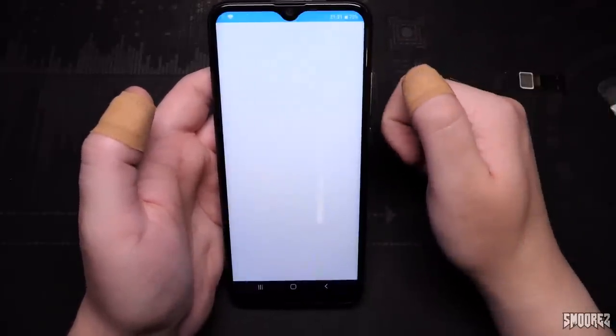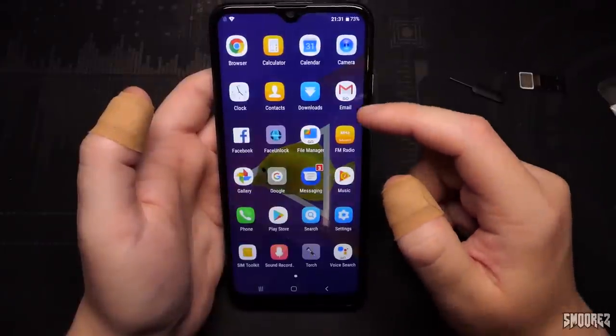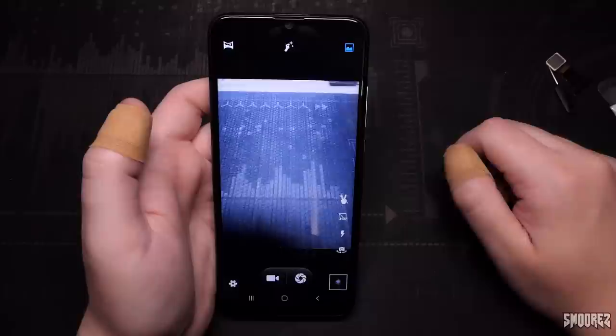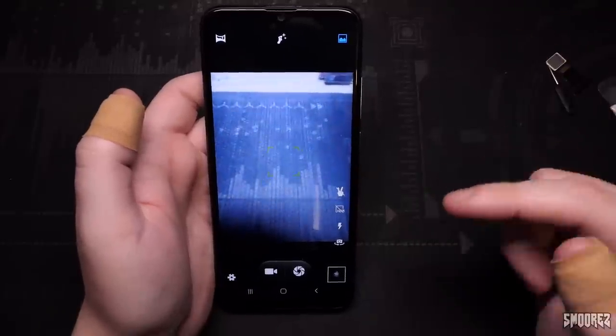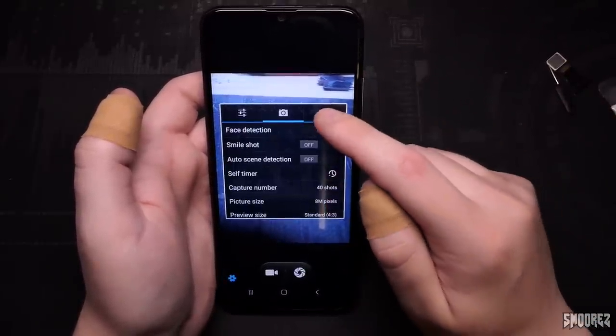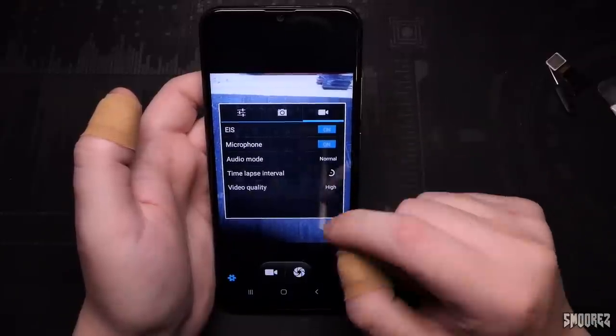Calculator looks like a shitty calculator. That's nothing unusual. Calendar, camera. Oh god, camera. Okay. It has autofocus. That's one good thing. It has HDR. That kind of works. In settings for the camera, 8 megapixels for the rear, as well as video quality being high, and EIS was also on.